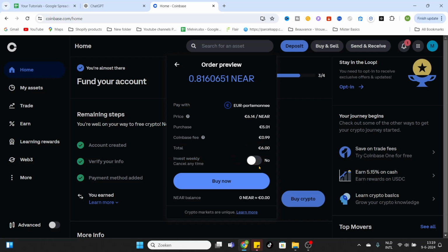For now, I will leave it on no because we want to make a one-time purchase. But if you would like to select it, you can. After that you can buy now. If you click this button, the coins will be bought directly, so be aware of that. And good luck with buying coins.